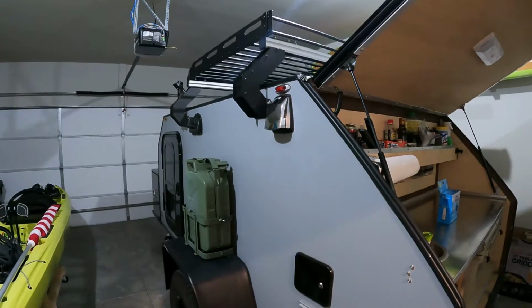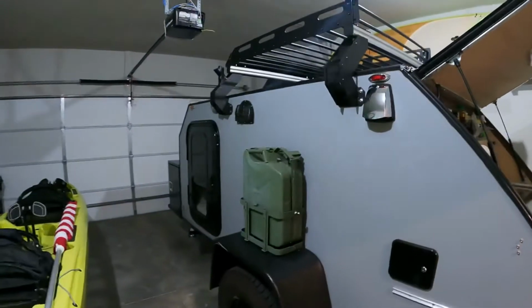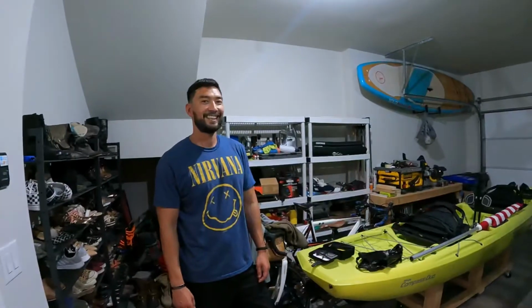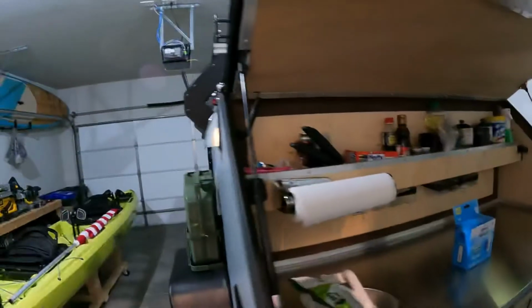We're preparing for our first camping trip in our new tiny camper. Maiden voyage. Hello. Hey. You see, it's parked in our garage. Perfect. It fit perfectly in here.